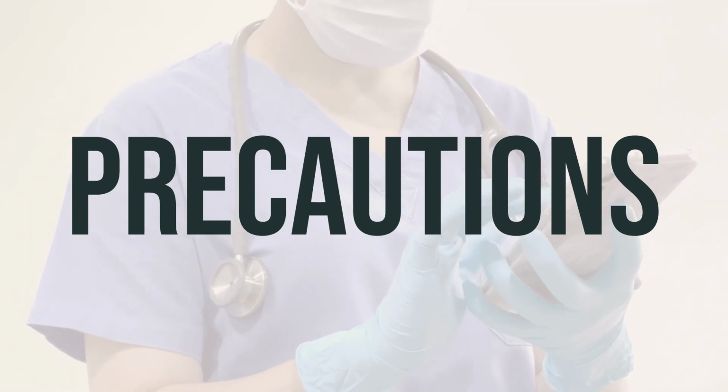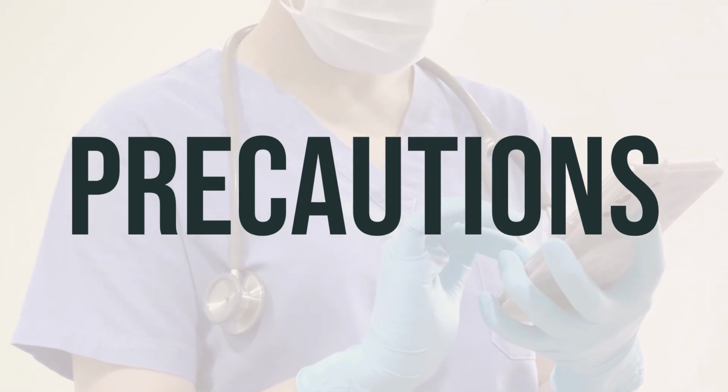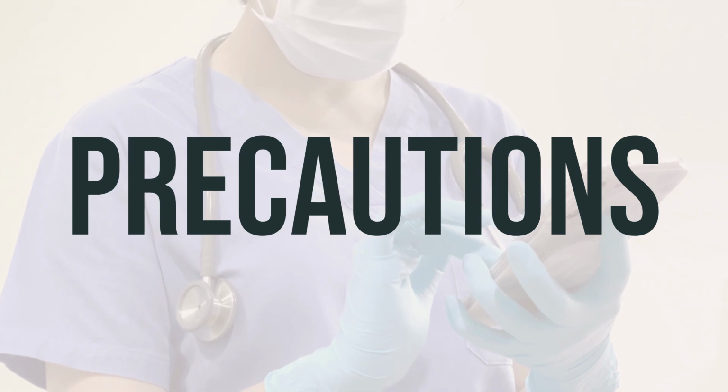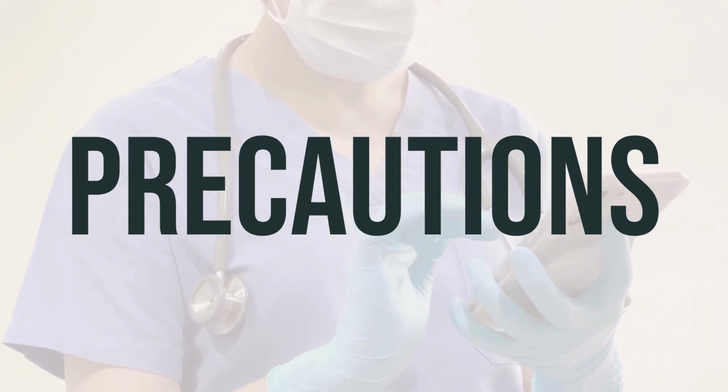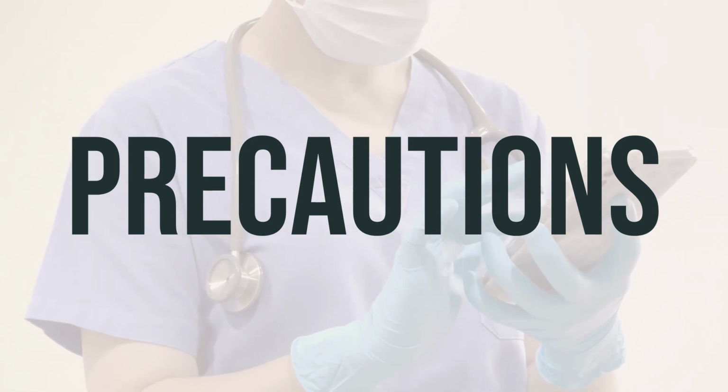Norethin-Eth Estra-Ferrous FUM may cause dark areas to appear on your face and skin, so it's important to limit your time in the sun, avoid tanning booths and sun lamps, and use sunscreen and protective clothing when outdoors.